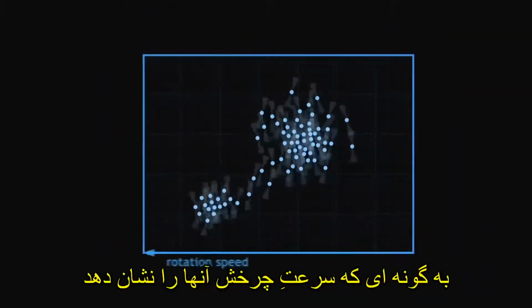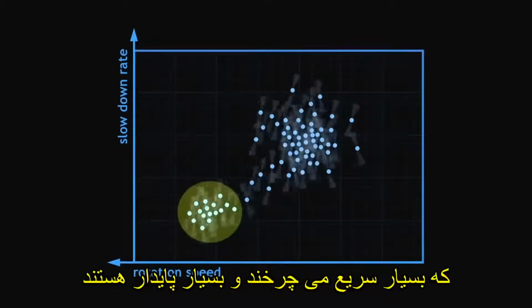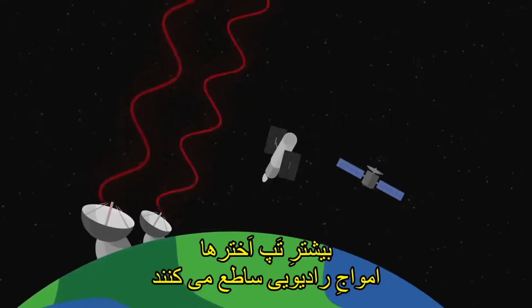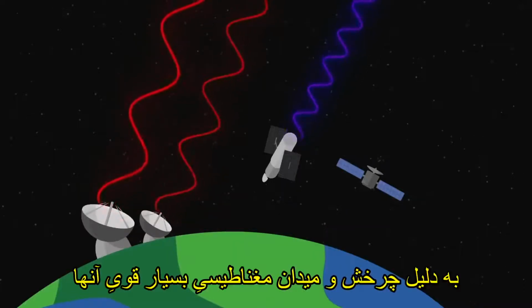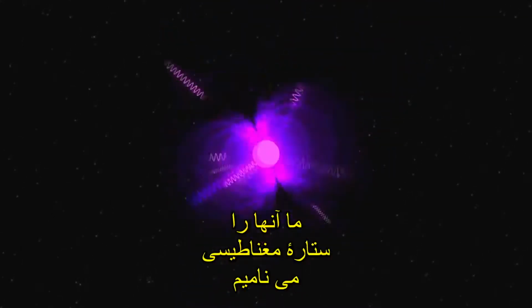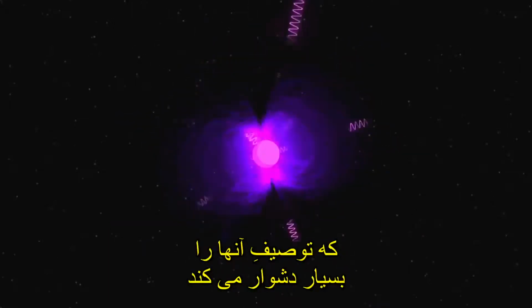Usually, the populations of pulsars are classified in a diagram, which shows their rotation speed against the rate at which they slow down. We find binary pulsars, which rotate very quickly and are very stable, and slower pulsars, which slow down over time. From Earth, we observe all types of radiation. Most pulsars emit radio waves, but others can emit more energetic X-rays because of their rotation and very strong magnetic field, or even gamma rays. Some of these pulsars have magnetic fields so strong we call them magnetars. They emit powerful X-rays and gamma rays in an irregular way, which makes them very difficult to describe.